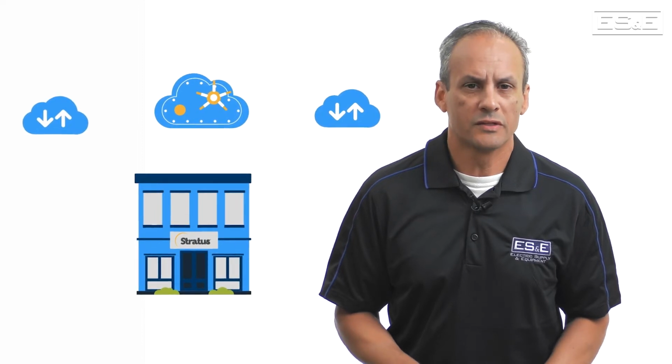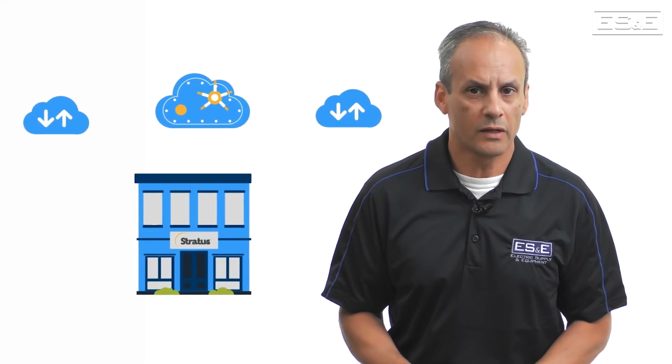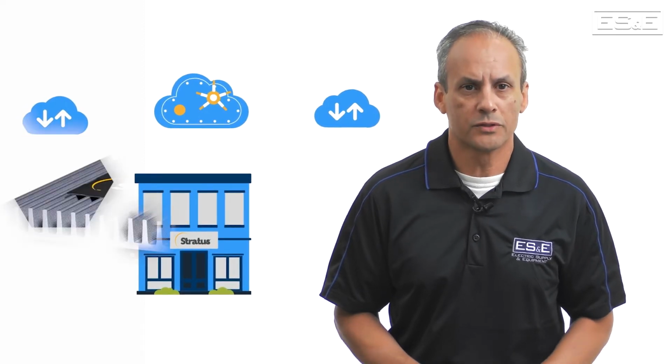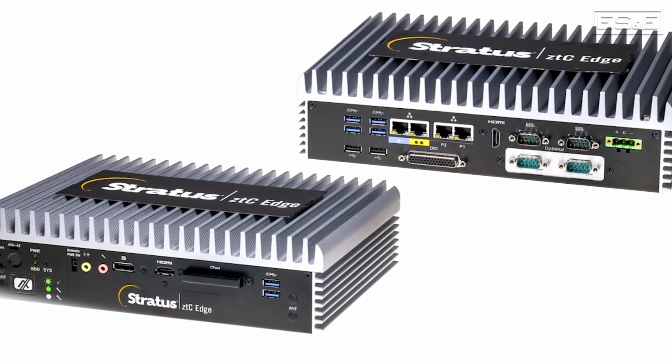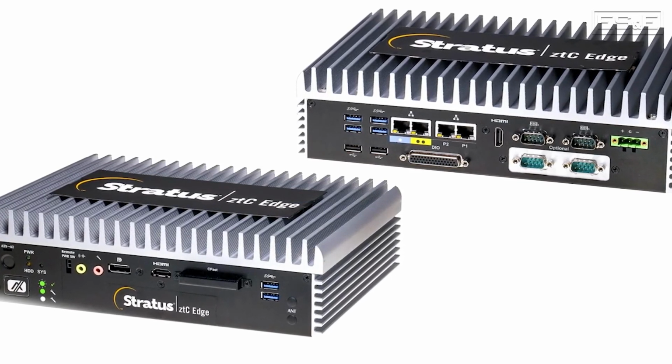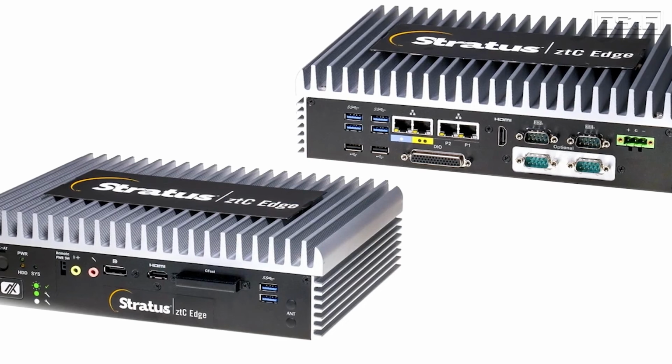Stratus also provides a cloud-based service as an extra layer of protection, where the health status of the system can be sent to Stratus directly for analysis and alert you of any issues so that your system can remain functional. In short, the ZTC Edge is a fault-tolerant solution required for digital transformation projects in industrial environments.